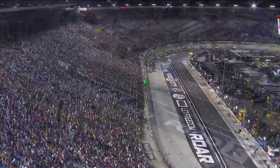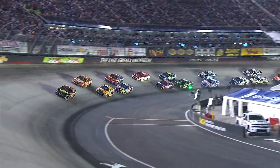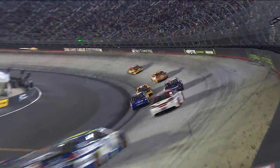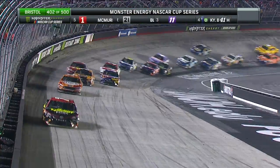99 laps to go. Kevin Harvick powering around the outside. He moves up to second.